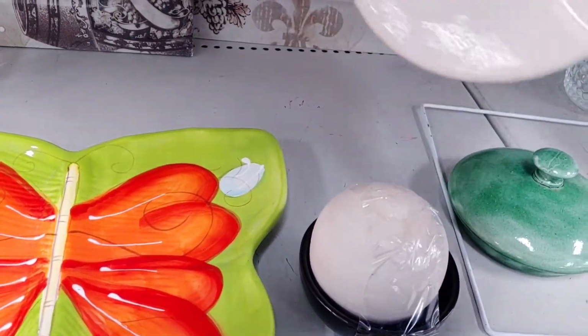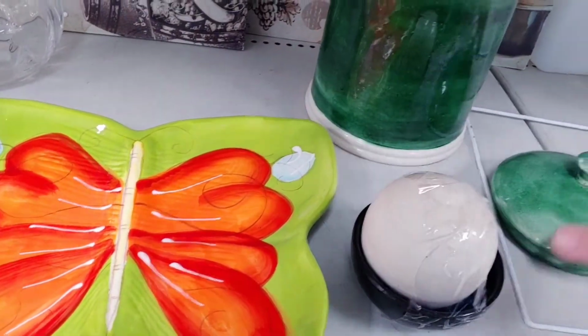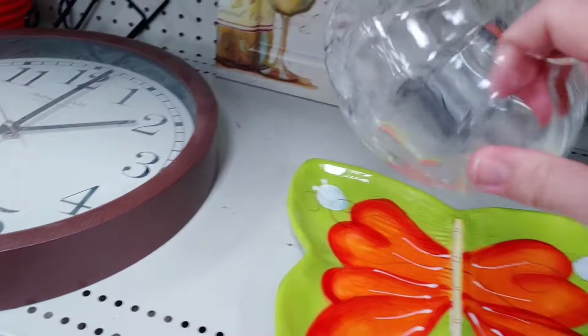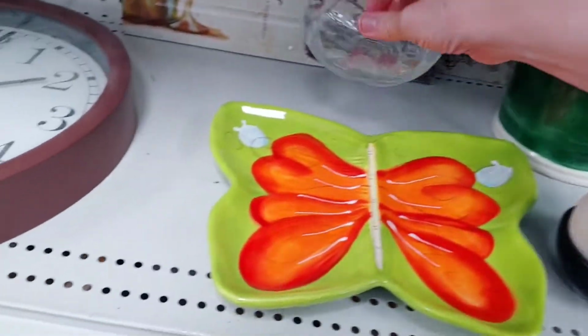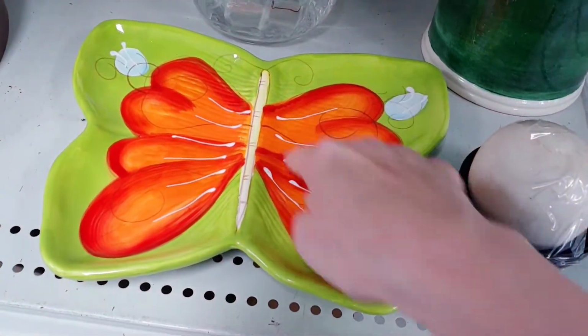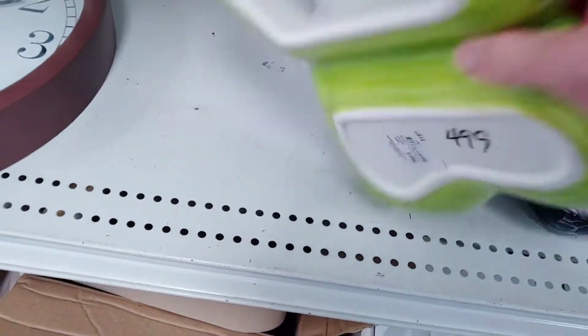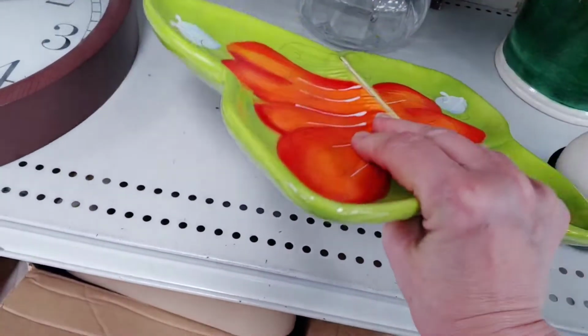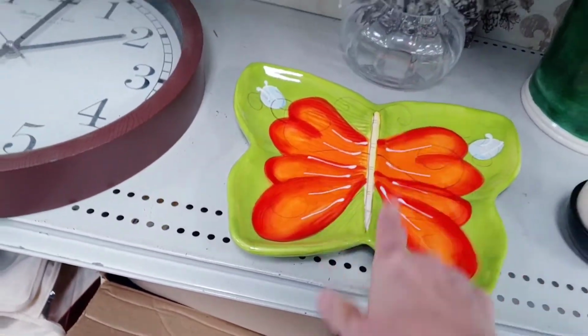That looks like a newer... Yeah, that's just a hobbyist type canister. This is pretty glass. Considered this yesterday, but decided against it. I just didn't like the finish on it. It is a Pier 1, though. I do like Pier 1. It was $20 new, but I decided against that.